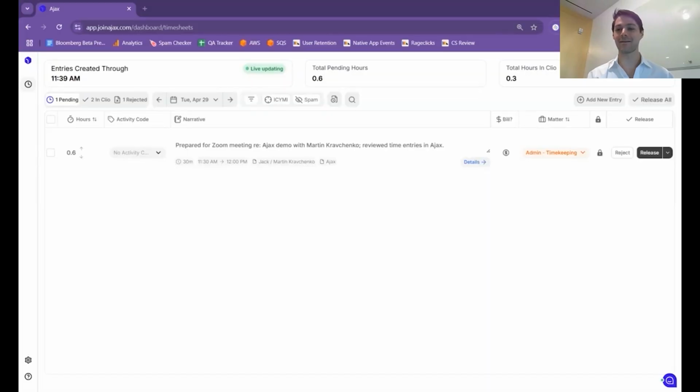Good question. The 1 second that I stop screen sharing, suddenly I need to go back. We have exact feature parity with Clio. So you have the ability to add a new entry here directly into Clio. We have the ability to create timers inside of Ajax if you so choose. In fact, people really like that sometimes because it gives you an audit trail of everything that happened when the timer was on.